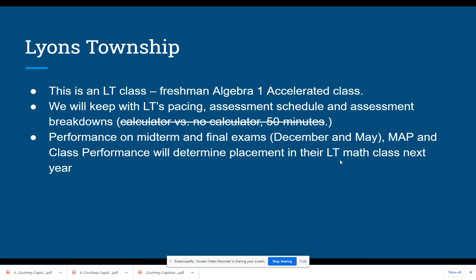We are keeping up with the LT pacing. We did have to make changes with assessment scheduling in the past. It was 2 parts, calculator, no calculator, no longer a concern this year, and we've extended that test time to 70 minutes over 2 class periods, allowing them to get onto Zoom and to take their tests.